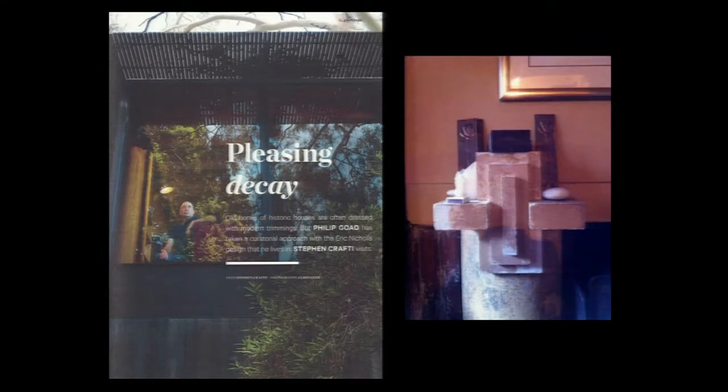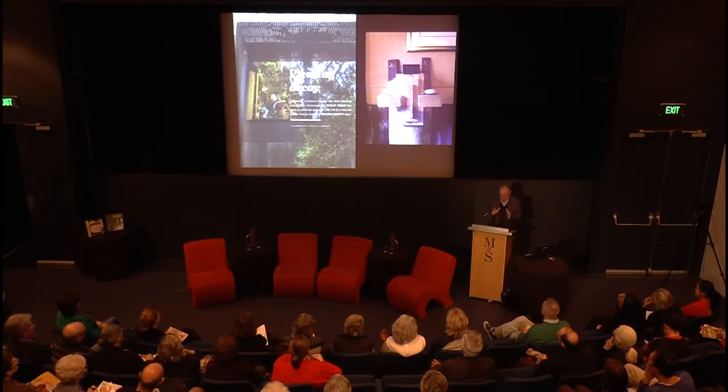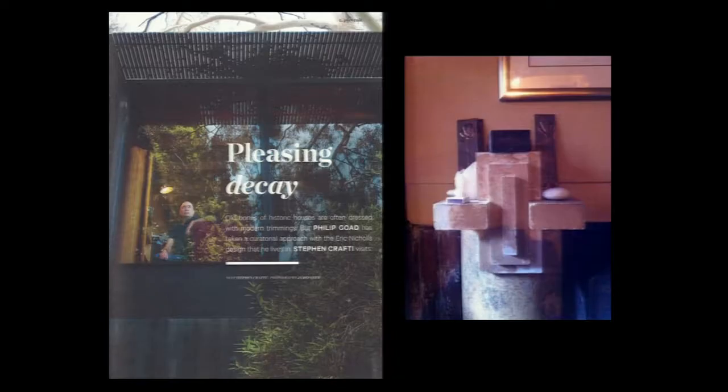I just said this to Stephen Crafty when he interviewed me for an article in Habitus, and then he puts it onto the front title, Pleasing Decay. Great. As owners of the Herborn House, designed in 1929 by the Griffins employee Eric Nichols, who many of you might know made his career largely in Castlecraig, and he went on to achieve professional success here in Sydney. But by living in this house, my family has learnt the value of slowness by force of economic circumstance, largely.